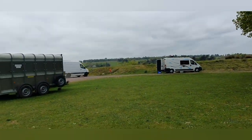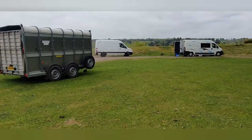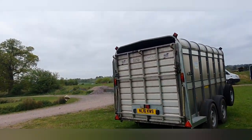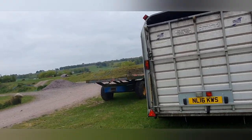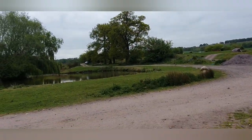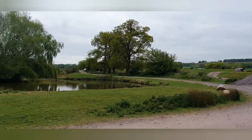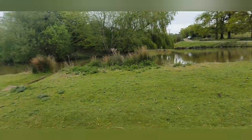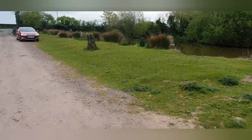Now, you've got this pool here, with all the vans around. Don't really like to be bothering them too much. But that is the cat pool. The pool I want to fish is just up there, and that'll be the top pool. So I'm going to jump in my car and have a drive around, so you can try and get a glimpse of the cat pool for you.